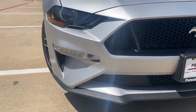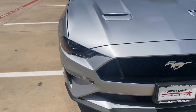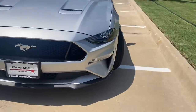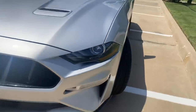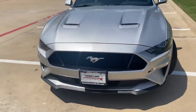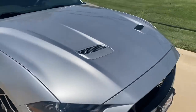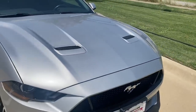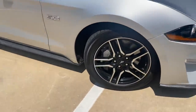I'm looking at the fog lights right now. Fog lights right here. I like the headlight setup on the Mustang. I always like the headlight setup on the Mustangs. The hood is, I don't know, it's all right. I don't like the hood scoops way on the end of the car, but that's my opinion about it.